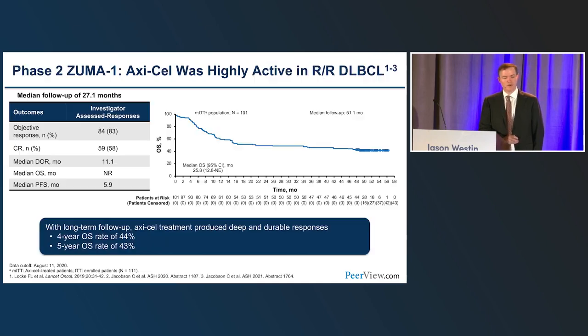So in the phase 2 ZUMA-1 trial, led by my colleague Dr. Nilapu, axi-cel was a very powerful therapy in patients with relapsed refractory disease who generally would have been expected to have very inferior outcomes when we reference the SCHOLAR-1 data set. This is an update now with 5 years of mature data showing a pretty stable plateau with a 5-year overall survival rate at 43%. So we see the shape of the curve changing early, and then once we get past 6 to 12 months, there's generally a lessening of the slope of the curve, and long-term for overall survival, we see excellent outcomes for patients treated now with 5 years follow-up.